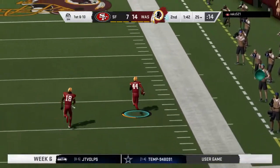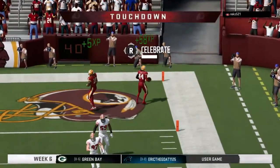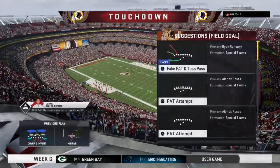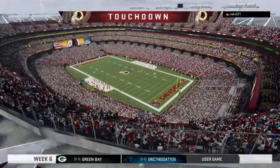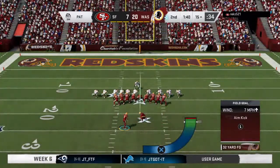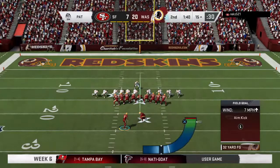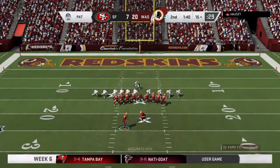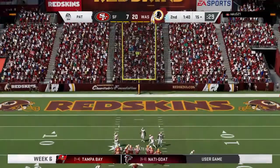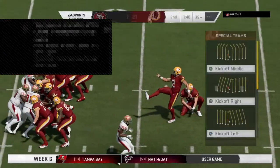And now nothing but green ahead of him. And he takes it in. Touchdown, Washington. A big play there. On his way to a monster game. 3 first-half touchdowns. And the Redskins get the quick strike touchdown. Rosas. And it's now 21-7.